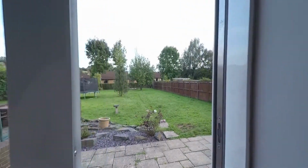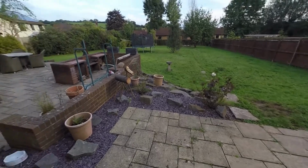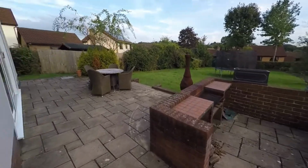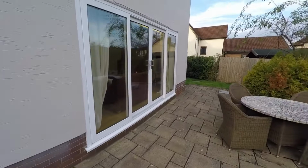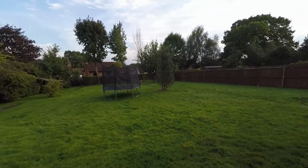Just show you out onto the rear garden. It's a really spacious rear garden. You have a large patio area at the top here and around the corner for outdoor seating. Lovely barbecue area as well. Another patio area near the lounge. Huge lawn stretching quite far back, fully enclosed as well.